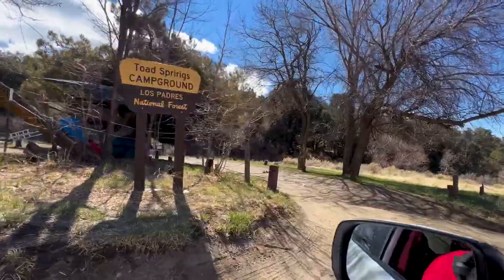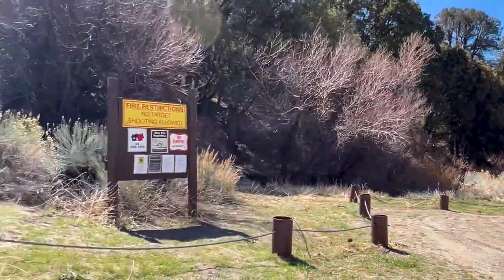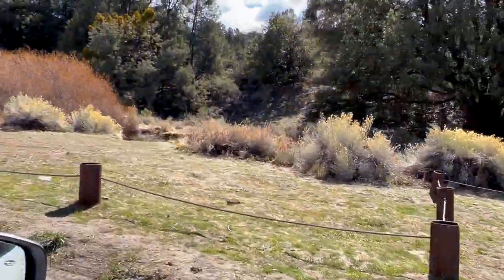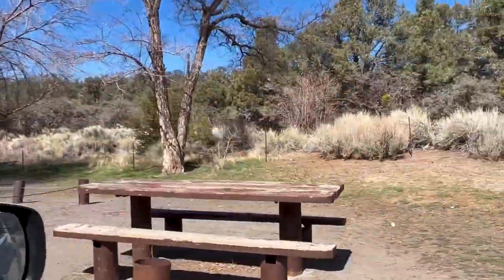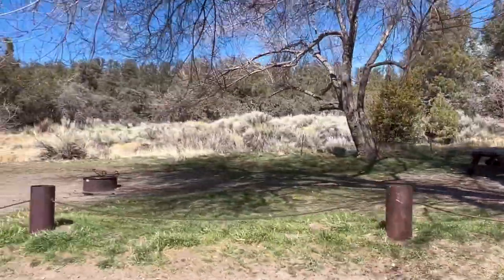Looks like we got a campground here on your left. We're going to have to check it out. Toad Springs Campground is a half a mile into the trail from Pine Mountain Club. Four of the sites have no table, no fire ring, and then the other four have picnic tables and fire rings. Just a real small campground.